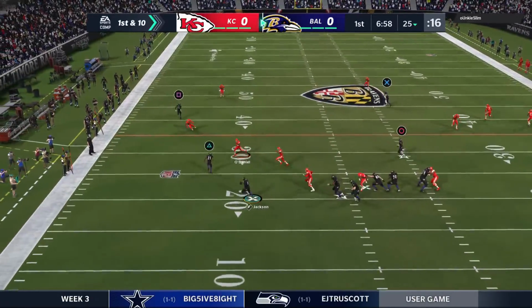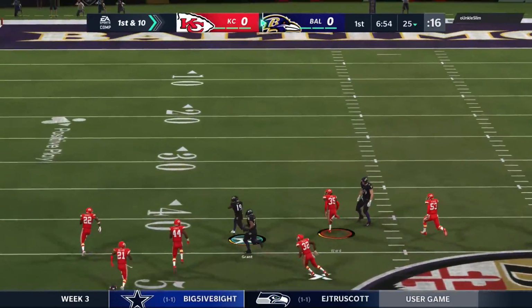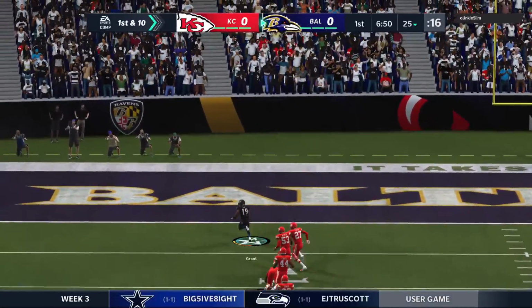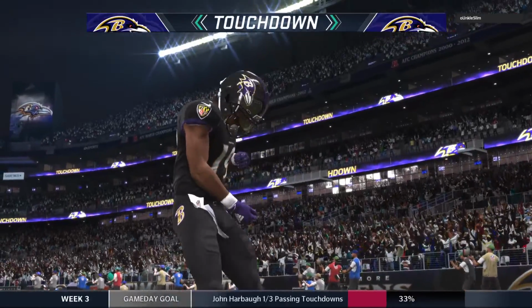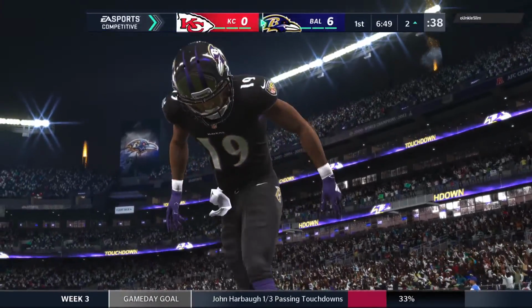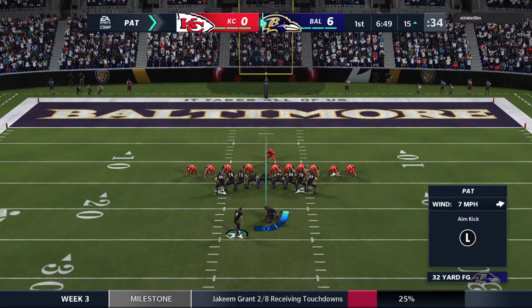Jackson on first down, forced out to his left. Brought in over the middle by Grant. And all the way in for a Ravens touchdown. Jakeem Grant, his second touchdown on the season. And the Ravens have taken the early lead.